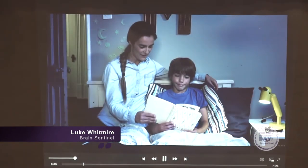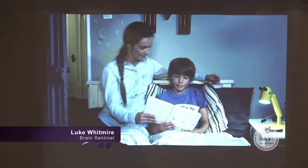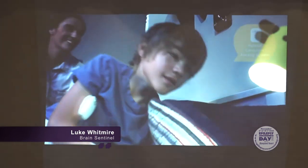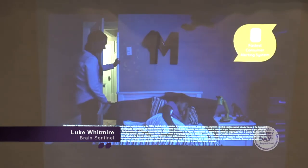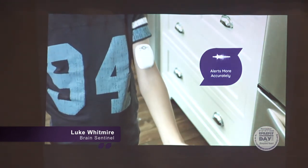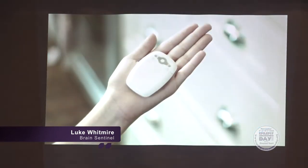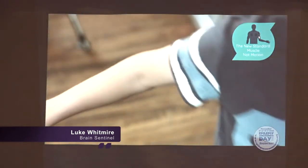So I also have a video. Tonic muscle contractions, and their loved ones who fear what they may miss while they sleep. But help is here. Meet Seizure Link, the new standard in home seizure alerting. It's the fastest, most accurate consumer alerting system. Seizure Link's algorithm works with a signal on the biceps muscle that recognizes sustained tonic muscle contractions. With Seizure Link, muscle, not motion, is the new standard in alerting systems.